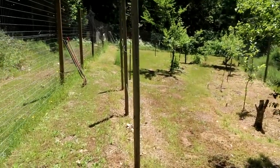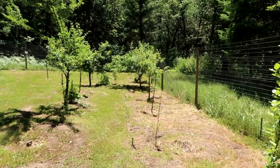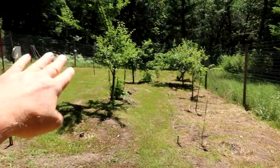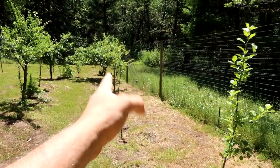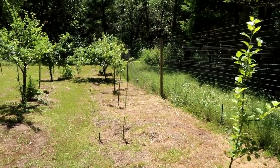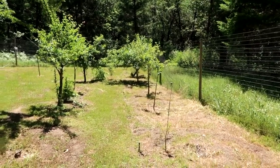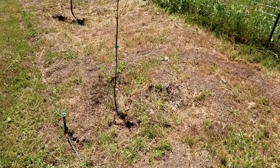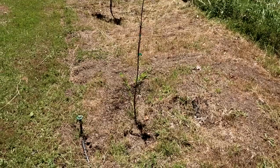Okay, I want to start in the orchard here. In this orchard, I have 15 fruit trees, and they're all on this side of the orchard. Over here is berries and whatnot. So they're all in the same general area, getting the same amount of sunlight and sharing the same water. Now, let me show you this one here. This here is a Braeburn apple that I planted 2 years ago.